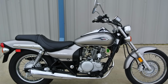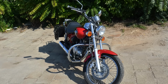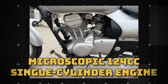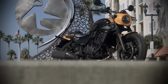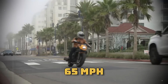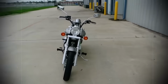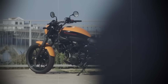Sliding next in our list, we have the Kawasaki Eliminator 125, a bike that tries to be a cruiser but ends up being a scooter with delusions of grandeur. Powered by a microscopic 124cc single-cylinder engine that produces a laughable 12 horsepower, the Eliminator is neither eliminating nor impressive. It struggles to reach 65 miles per hour downhill with a tailwind, yet somehow Kawasaki had the audacity to style it like a cruiser. It tries to look like a big, bad cruiser, but has the heart of a lawnmower.